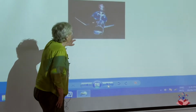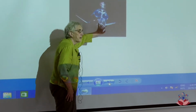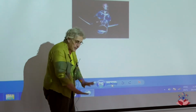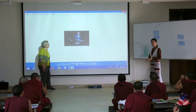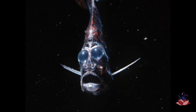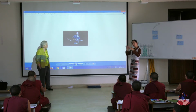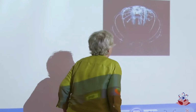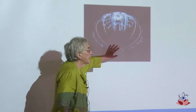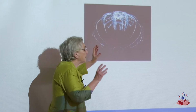So this is a beautiful fish that lives very deep down and has these very large eyes to try to detect any light that is there deep under the sea. These are many hundreds of meters beneath the surface of the water. This is a very primitive sea creature, not as advanced as that fish, yet it has put into its outside the ability to glow in the dark.